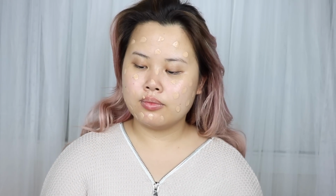The formula of this foundation is just hands down amazing. It gives you a medium to full coverage depending on how much you use, but it doesn't cake you up. It doesn't make you look very heavy, very cakey, nothing like this, but at the same time, it does its job. It is an overall amazing formulation. It goes on very watery, very liquidy. You don't feel it at all. It's not cakey. It lasts, it stays. It's absolutely worth the money.